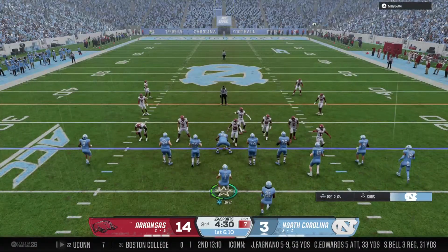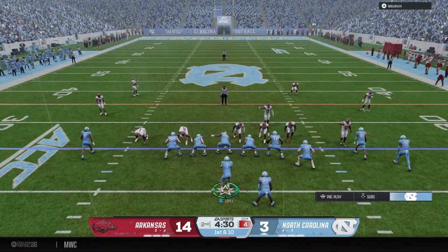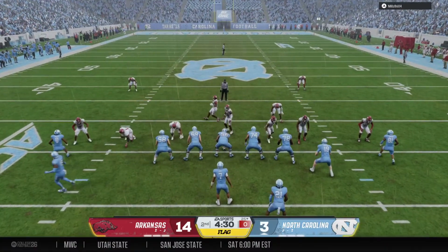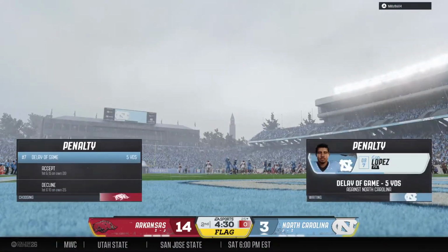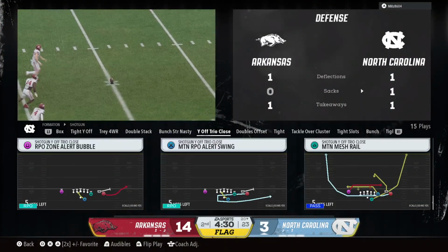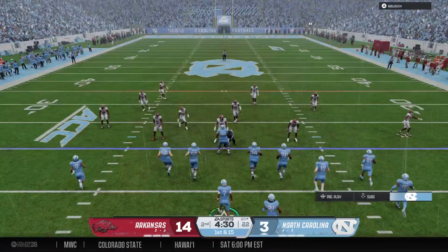The drive starts from their own 25-yard line. Looks as if they didn't get it off in time. It'll be a delay of game. That is a completely avoidable penalty. The quarterback just went into brain lock and lost track of the play clock.